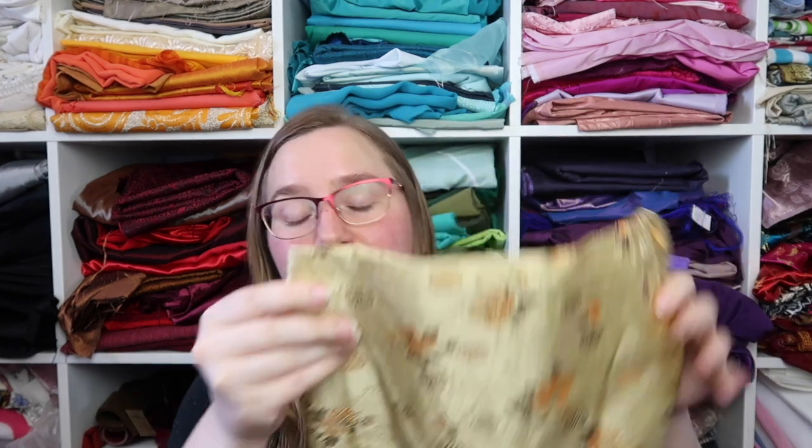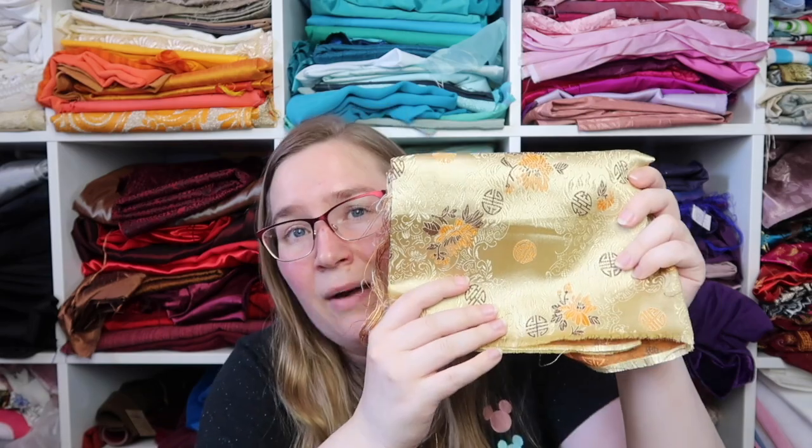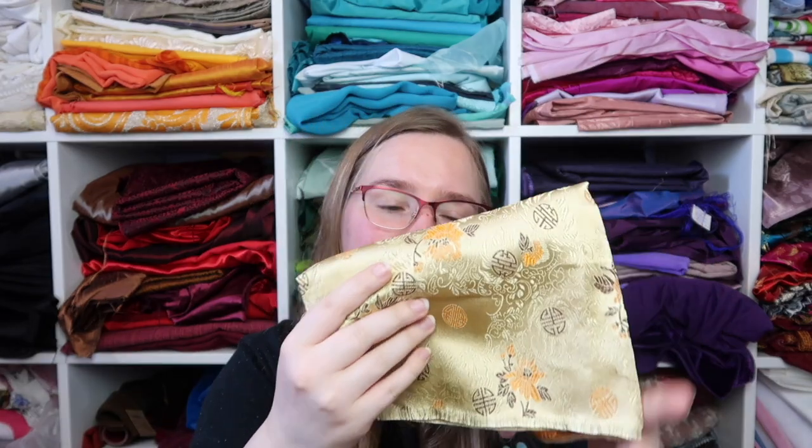Then we have some gold silk lining, which will always come in handy. Then we have a little bit of brocade, and that was really lovely. It's just a little offcut. It's about a meter, I would say, so not much, not that I can necessarily make a whole lot with, but it's brocade and I was not going to leave it there.